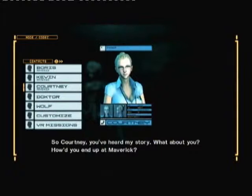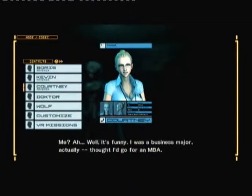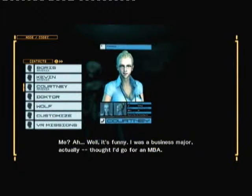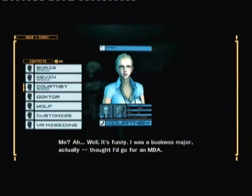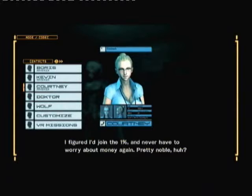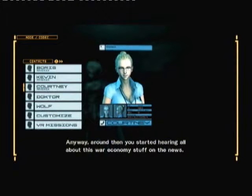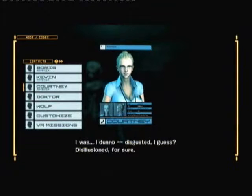So, Courtney, you've heard my story. What about you? How'd you end up at Maverick? Me? Well, it's funny. I was a business major, actually. Thought I'd go for an MBA. When I was in school, there was a lot of talk about the widening gap between rich and poor. I figured I'd join the 1% and never have to worry about money again. Pretty noble, huh? Anyway, around then you started hearing all about this war economy stuff on the news. I was, I don't know, disgusted, I guess?